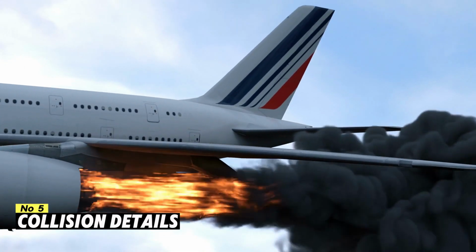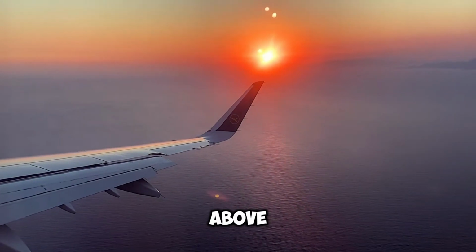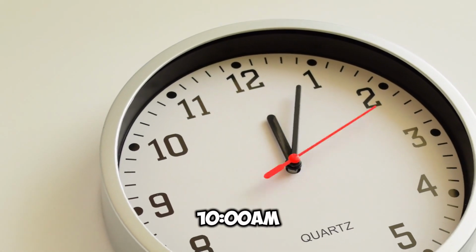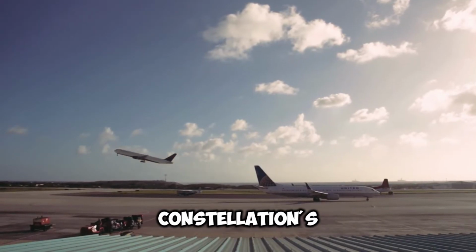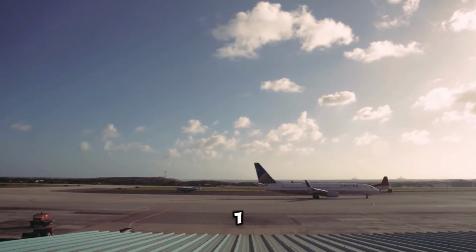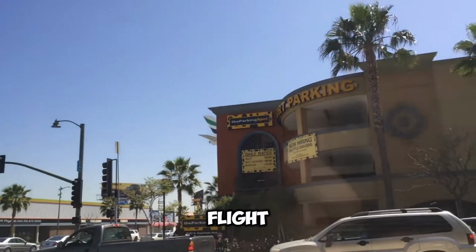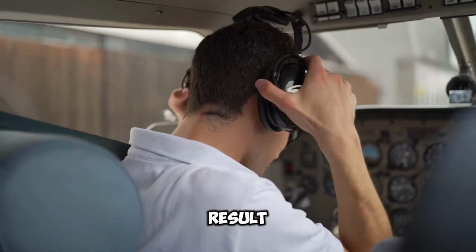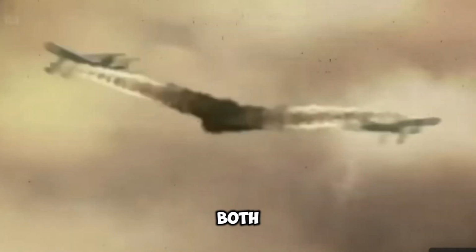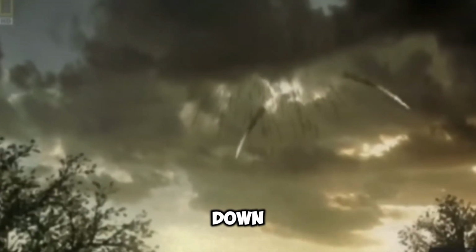Number 5. Collision details. Both airplanes were traveling at about 21,000 feet above sea level when they collided shortly after takeoff. Around 10:30 a.m., TWA Flight 2's Constellation's vertical stabilizer was impacted by the left wing of United Airlines Flight 718 while it was making a right turn per its flight plan. TWA Flight 2 lost control instantly as a result of this devastating accident, and its tail portion broke off entirely. As both planes broke apart in midair, witnesses on the ground saw debris raining down from the sky.